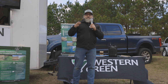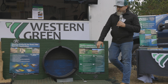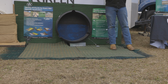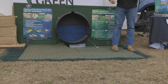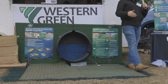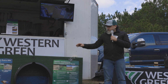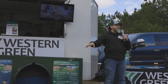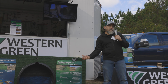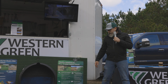So then once you get past that, you move into the Shore Max panels, which is this green panel here. So if you're in an outfall situation where you have a lot of turbid water, you're going to use this as an apron, or maybe it's a really high flow channel and you have a lot of energy movement of that water. This will dissipate that energy and work just like rock riprap or articulated concrete block, but it will still allow vegetation to grow through it.